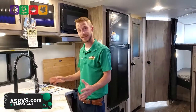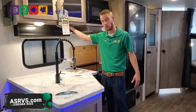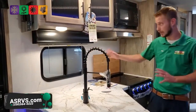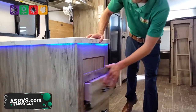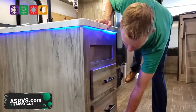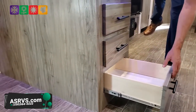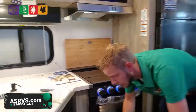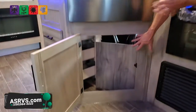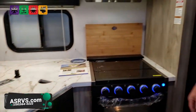Because again, counter space is key for coffee makers, air fryers, toasters, you name it. You still have all this space for that. You do have 110 outlets up above to plug all that stuff in. Then you have three drawers that pull all the way out, more of your silverware drawer here, and then just open storage doors, drawers right here. They pull all the way out, no dead space on the bottom, all plywood construction with roller glides. A bit of storage underneath the sink as well. Just a little bit, since this is hiding most of the plumbing that's behind there, plus your outside kitchen. But a little bit of storage is better than wasted space.